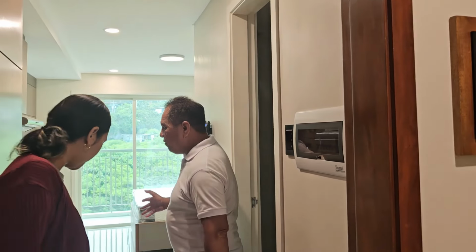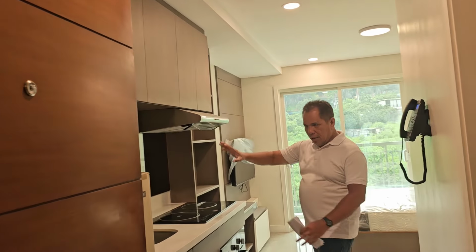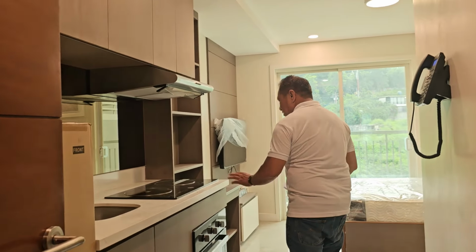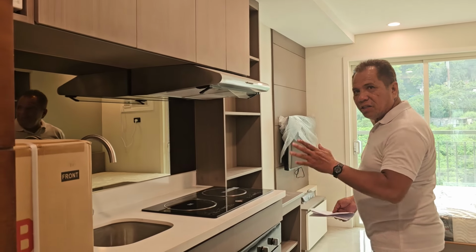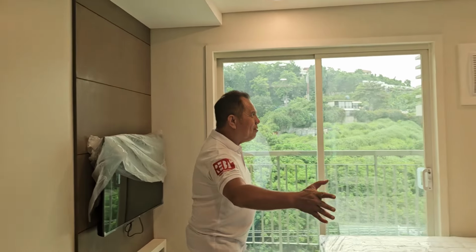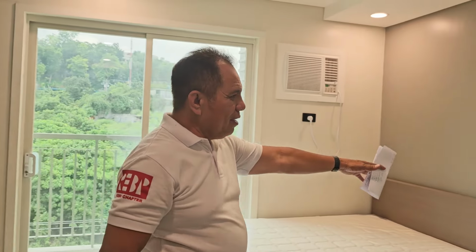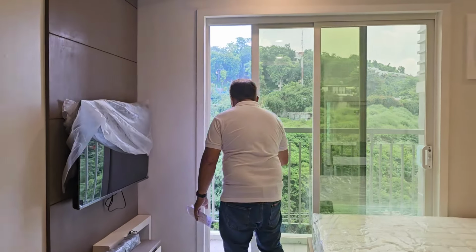Here comes the ready for occupancy unit. So included na ni, ma'am? Yes, sir. What you see is what you get. So this is 3.7 million. Puyo na kadayon, no? Nindot, no? Puyo na kadayon. So naay aircon, there is also a cabinet, and a TV.